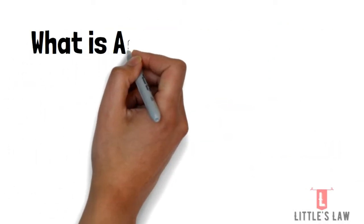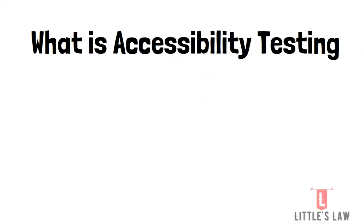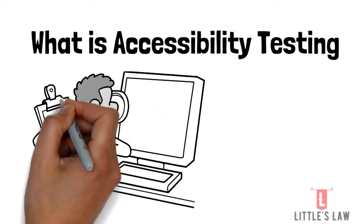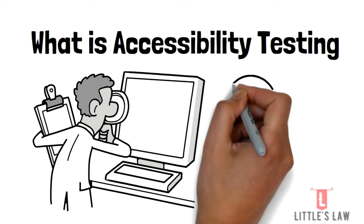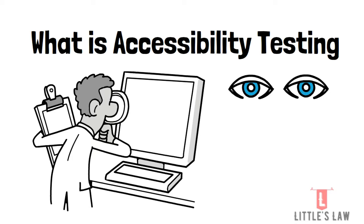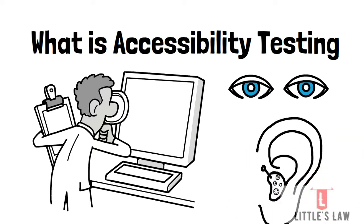So what is accessibility testing? Accessibility testing is widely used to check the application for disabled persons and make sure the developer creates an application which is accessible for all types of users, like a regular user and physically challenged, for those who are disabled to see, to learn, and so on.